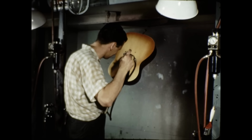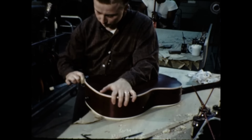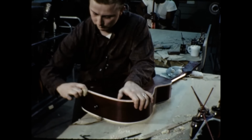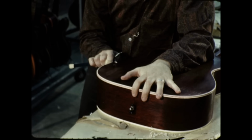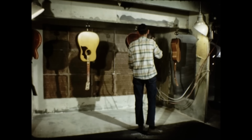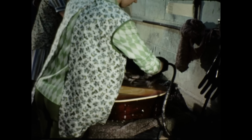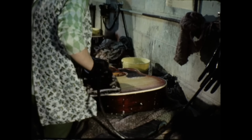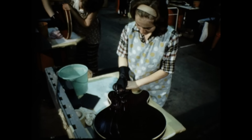Shaded models, the well-known sunburst effect, is applied by a master sprayer. Then the covering trim and fingerboard inlays are scraped to remove the protective coating and stain. Each guitar then receives finely sprayed coats of clear lacquer. Again, the guitar is machine sanded. Then hand sanded to remove any minute blemishes.